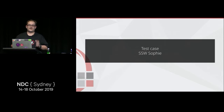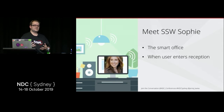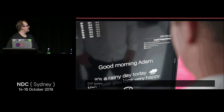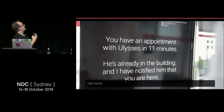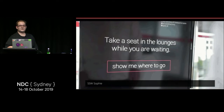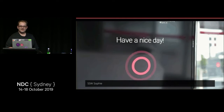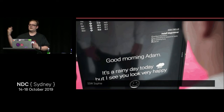So let's look at what our SSW Sophie hub is, so we understand the challenges we had. That was our smart office solution, where when some users come into our office, we show them relevant content. So for instance, our boss, Adam, came to the office. He was greeted by the Sophie system. He got his appointments, and then he could get the instructions on where to go. Simple, isn't it? And it's mostly powered by cognitive services when it comes to who is in front of the display.